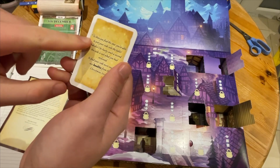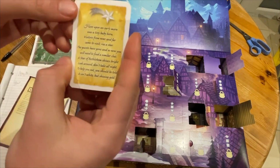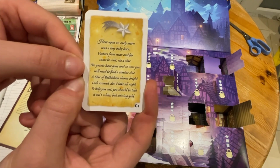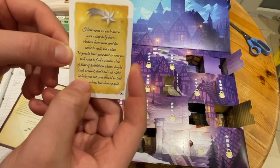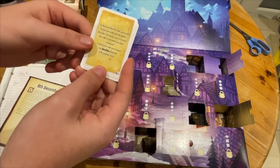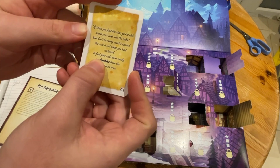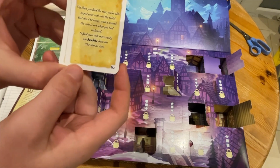When you find the star, you're able to put a code into the table. Here upon the early morn was a tiny baby born. Visitors from near and far came to visit via a star. The guests have gone, and now you will find a similar clue. A star to Bethlehem shines bright. Look around, don't take all night. To help you out, you should be told it isn't white, but shining gold. When you find the star, you're able to put the code into the table. But don't be too hasty. Wait a second. The code is not what you reckoned. To find your code more easily, use baubles from the Christmas tree.